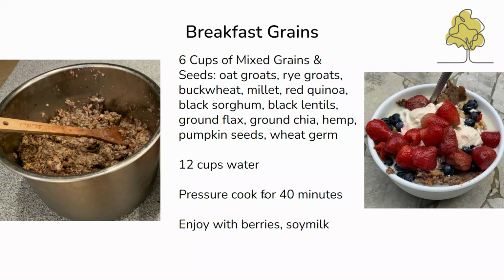I'll call out my breakfast grain recipe. I like what I call unrecipes, which is very imprecise strategies on ways of making bulk foods that you can keep in the fridge, so you don't have to spend your life doing meal prep, but you can really concentrate a lot of nutrition in one of these batches.